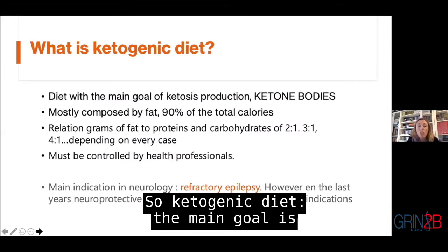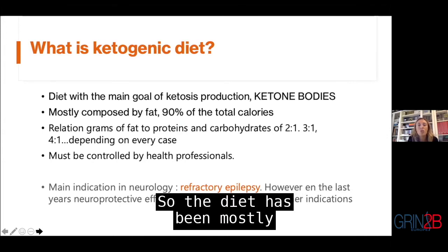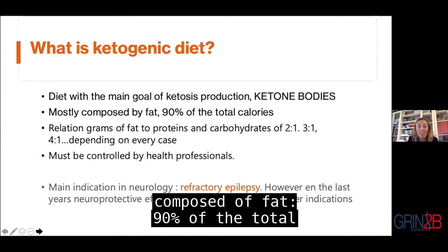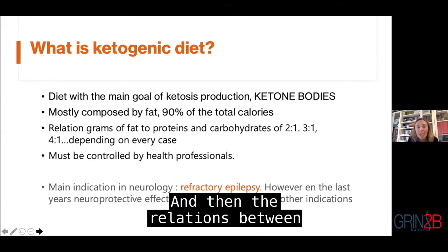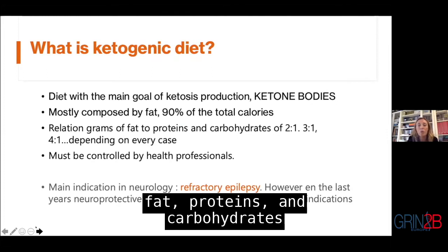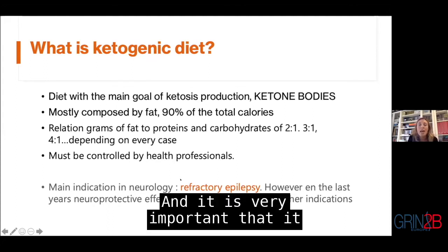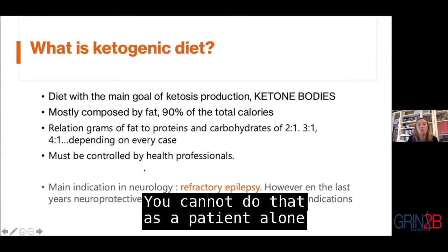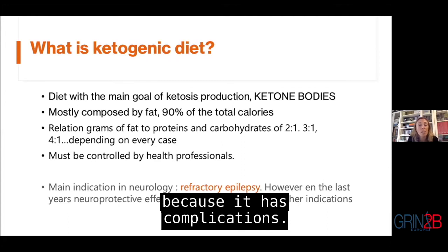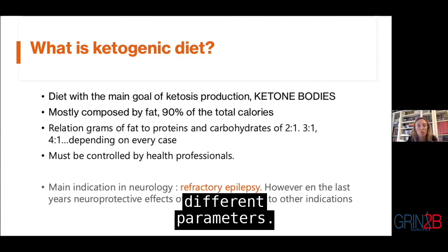So the main goal of the ketogenic diet is to produce ketone bodies. The diet is mostly composed of fat, 90% of the total calories. The relations between fat, proteins, and carbohydrates can vary according to every patient or every disease. It is very important that it be controlled by health professionals. You cannot do it alone as a patient, because it has complications if you do it on your own. It has to be controlled and monitored with different parameters.